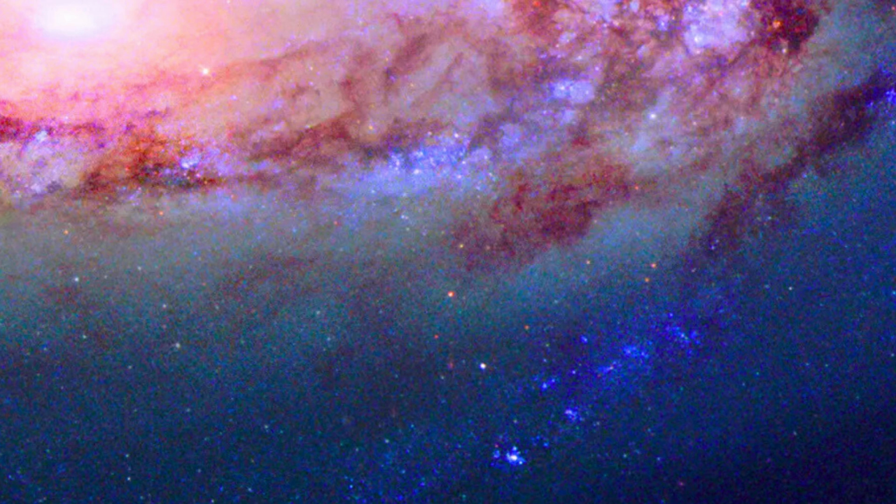Exactly. So as M90 loses more gas, those spiral arms fade. It'll become smoother, more lens-shaped, but it's not like it's becoming dull or anything. It's not a fading star, just a different kind of star.